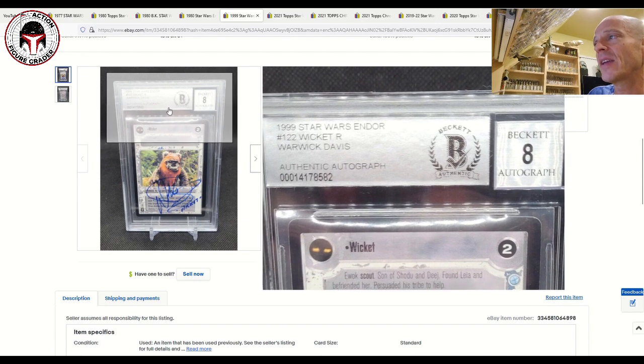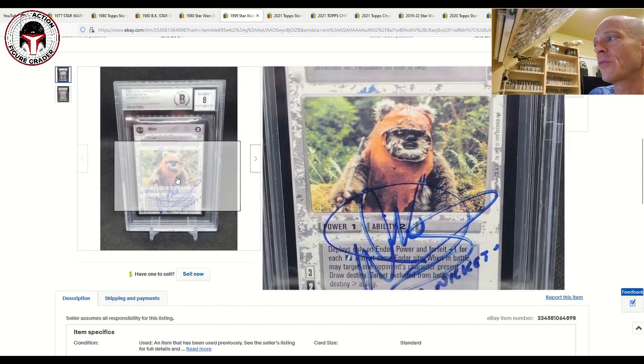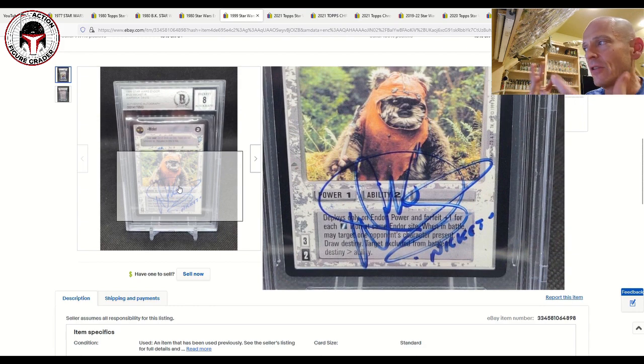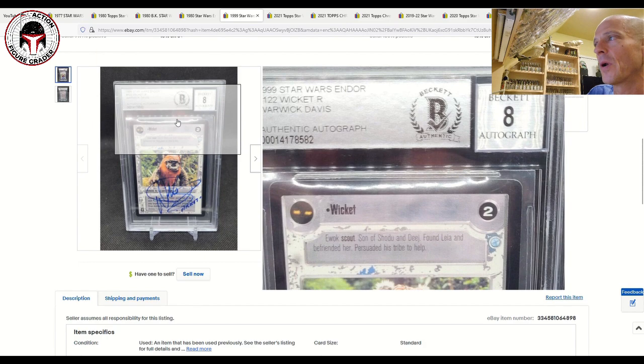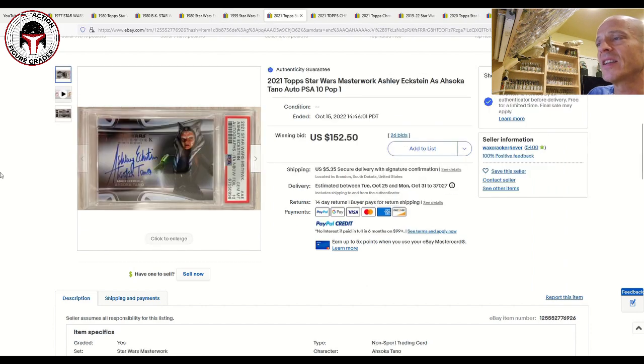But anyway, Wicket, Warwick Davis, signed this one, and the autograph was the only thing signed on this one. And I don't know how they grade autographs other than looking for paint splotches or how clear it is, but they gave it an 8 for whatever that's worth. That one sold for 299 Canadian dollars or 216 US dollars. Let's dig into some modern cards.